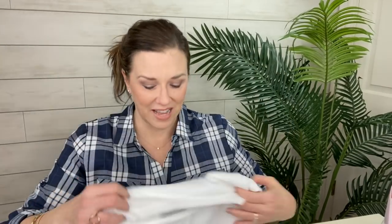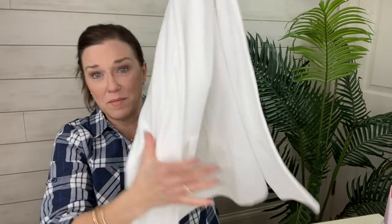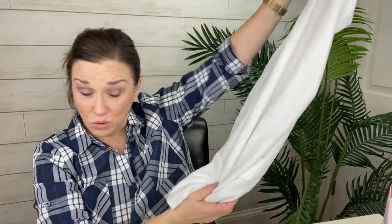So if you do get this, I would go up a size or at least carefully look at the sizing information depending on how you want it to fit. For me, I want this to be kind of big, just easy to throw on over anything and so forth. So that's why I did that too. I feel they run a tiny bit smaller than your average size for Barefoot Dreams. So just keep that in mind. But I love them and they come in many different colors. They come in some stripes. They're cute.